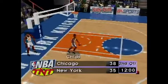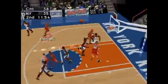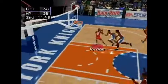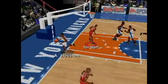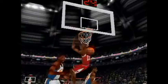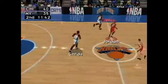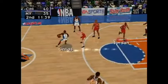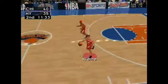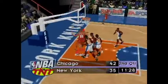Time now for the start of quarter number two. Inbound pass to Childs. He squares up with a jumper. Nope. Klein with the rebound. Number 23 with the reverse jam. Inbound pass to number one. Child to Ewing. He takes the jumper. Comes up short. Klein with the slam.